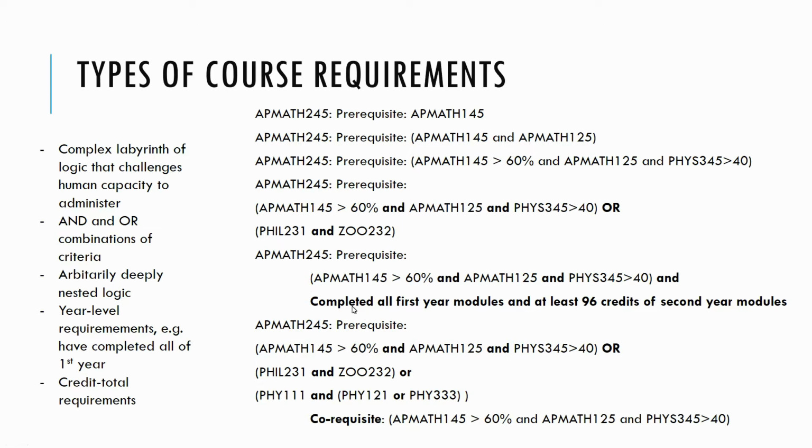You may also have summaric criteria. For example, you need to have completed all first-year modules and then a certain number of credits of all the modules in second year. Then we realize that even within a combination, there are sub-possibilities. Here we see that there are 3 possibilities, but within each one, there are even more options. In principle, this could be very deeply nested logic.